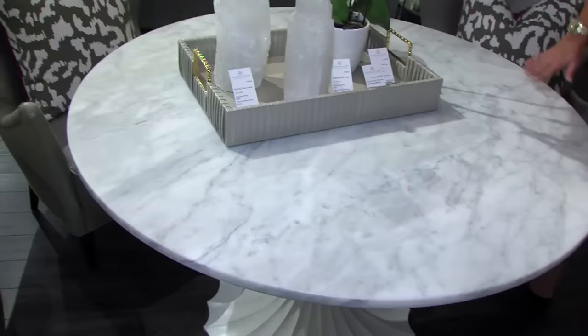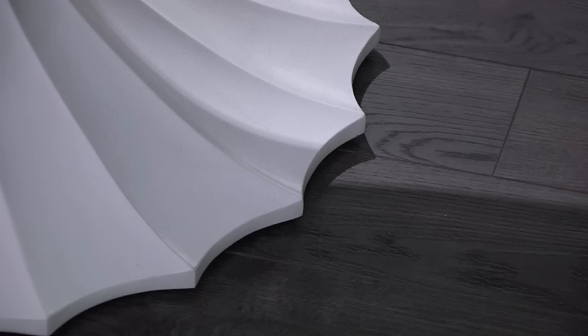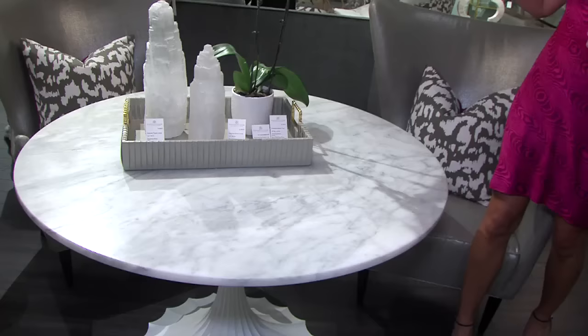To me, these marbles never go out of style. I love the flute base. On this particular one, she did it in the painted white. But to me, again, it's just so fresh, modern. It could go traditional. It could go highly contemporary, depending how you pair it. It can go with a lot of colors.